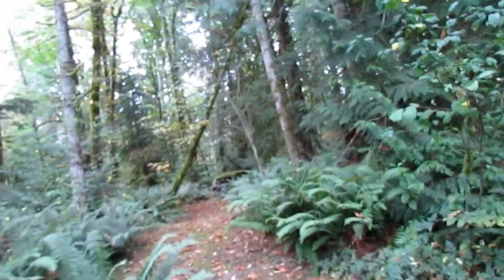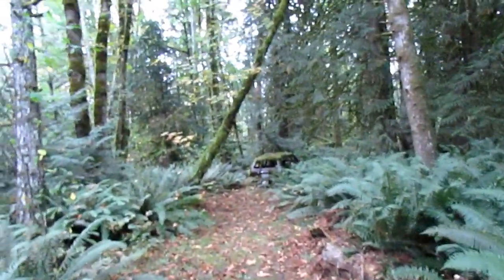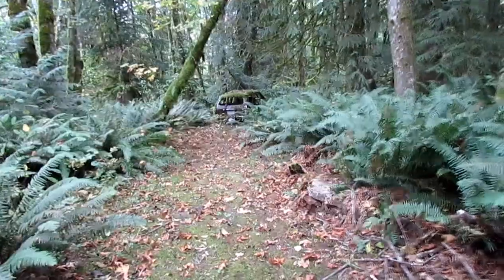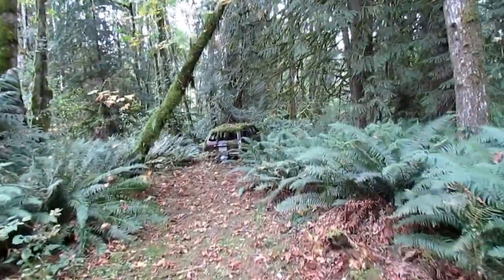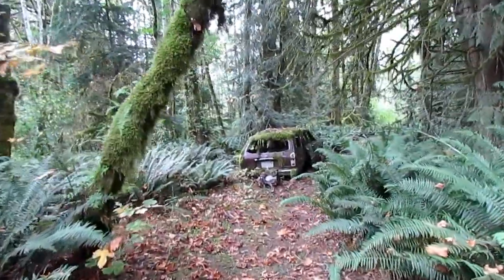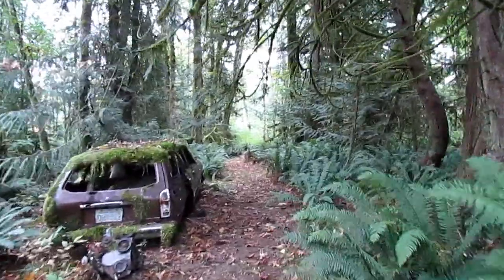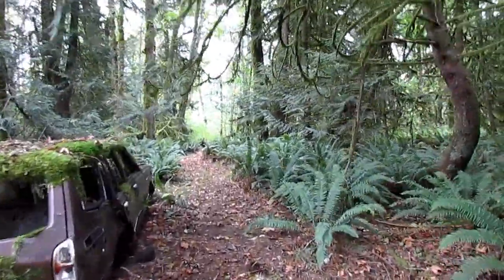So this is the start of my pond path, and at some point in time, somebody took a dozer and punched a hole with a dozer into the woods. It actually goes quite far. I also jumped an old car. Anyway, this is a dozer path that we're going to follow.